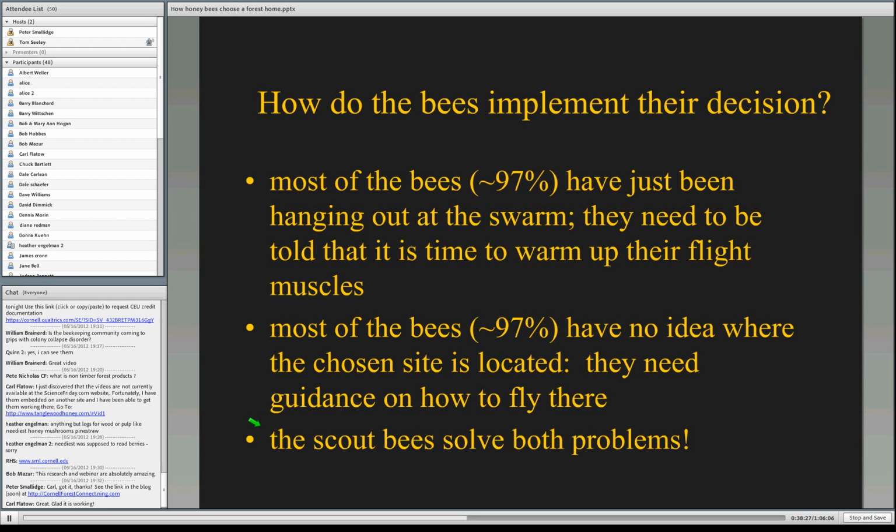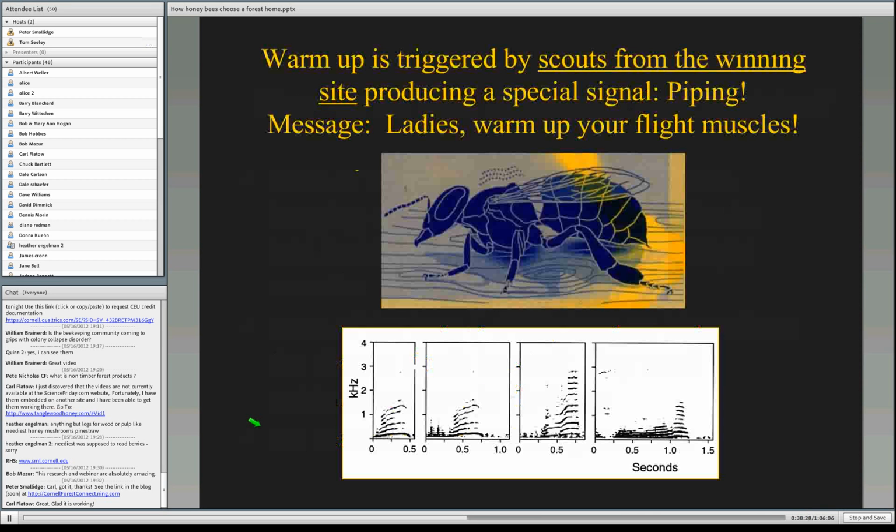Well, the warm-up is triggered by scout bees coming back from the winning site to the swarm cluster, walking around on the surface of the cluster, grabbing the quiet bees and pressing against them, and making a special signal called piping. I'll show you a video of how this works in a moment, but here it is. This is a scout bee. She's come back. I put these little motions here because she makes this piping sound by vibrating her wings.